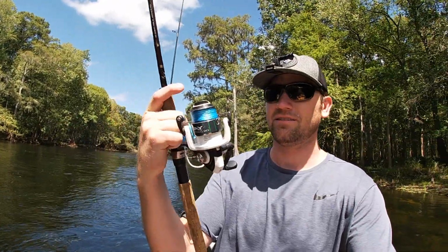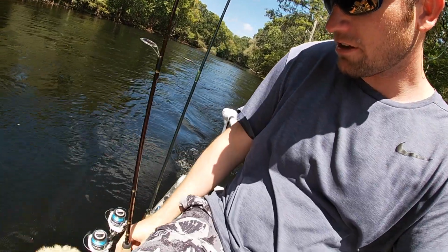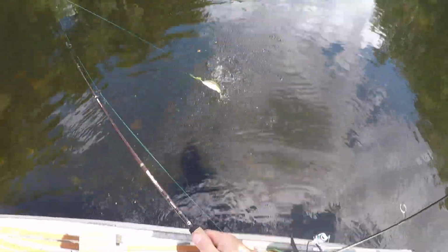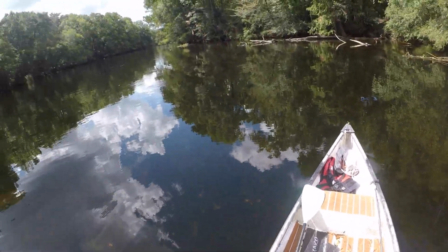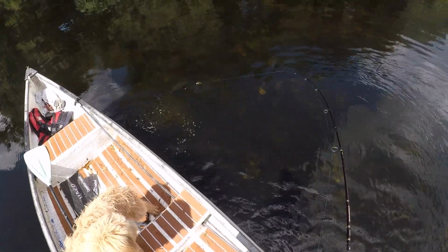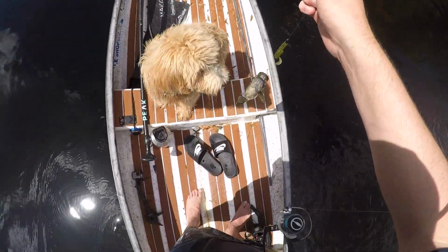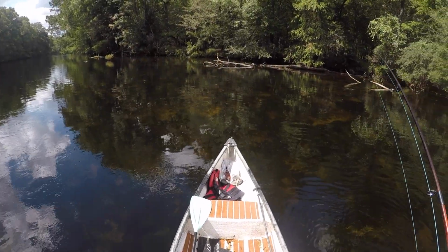There it is. And it works real good. Good rod on it too. Nice freshwater type rod and reel combo. Give it a shot today. Got me a bass on this new fishing pole. What do you think about that, Howie?